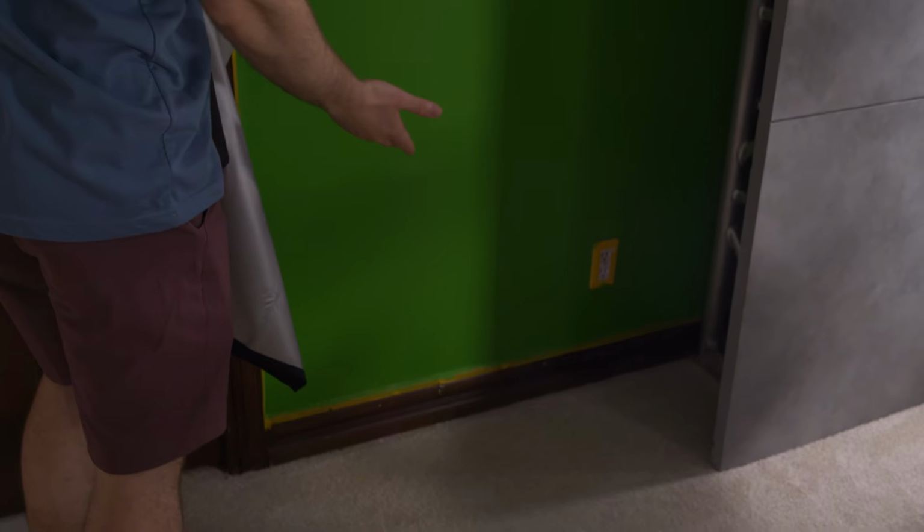They were so nice they even hung this. I didn't even ask for this, but they hung it to make it look nicer. This is the green screen wall that I would do all my numbers bits in front of ever since I moved to this house.